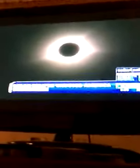There's the solar eclipse in Hopkinsville. It's like early evening. It's complete there. Yeah, it's complete in Hopkinsville. Wow, look how dark it is there. I can't even see them on the camera.